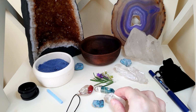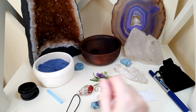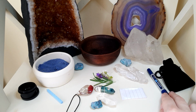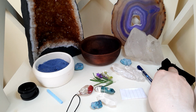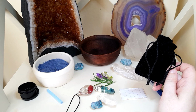So we have our crystals, we have our herbs, we have our oil. I've also got a piece of paper here to write our affirmation on. I'm using blue pen today because blue is the colour of healing. And I've also got a little bag for those of you that don't wear jewellery.